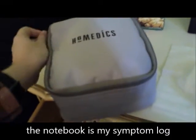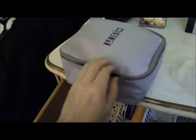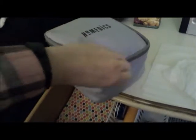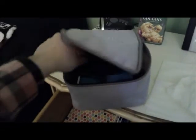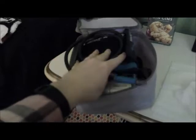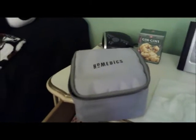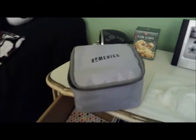I'm going to keep this right there, and this is from Homedics as well. This is just the brand that I trust with my medical equipment. I like that it has a bag, that way I can just grab the bag and take it with me if I have to. But I keep my pen in there because it's just easier to keep the pen in there. And then my blood pressure cuff, and yeah, that's pretty much what it is. And I choose the one that goes around your arm. I don't trust the ones that go around your wrist. It has something to do with me being an EMT. I just don't trust the wrist ones. But that is my nightstand setup.